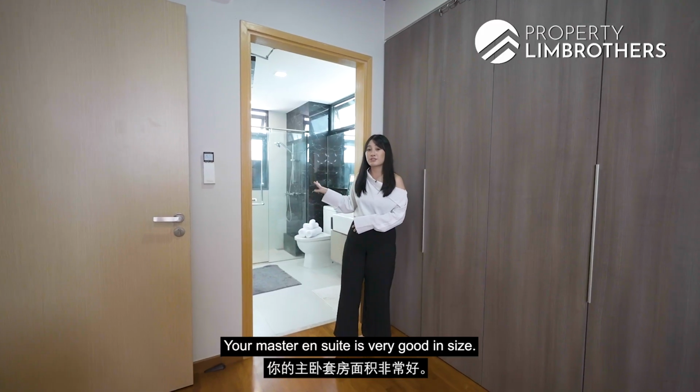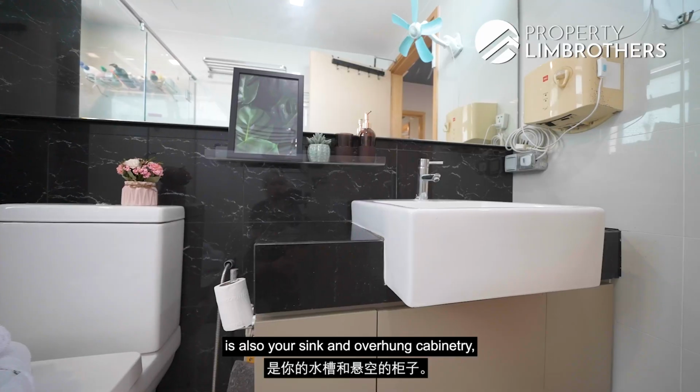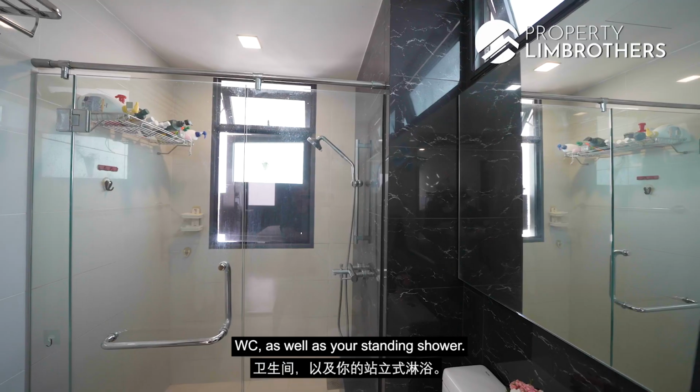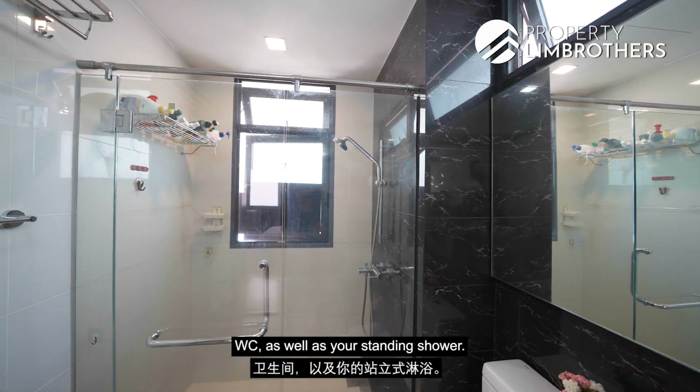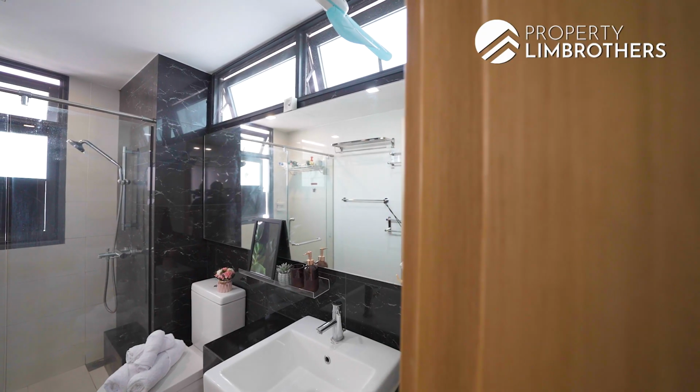Your master ensuite is very good in size. What you have currently installed is also your sink and overhung cabinetry, WC, as well as your standing shower. Similarly, you also have a huge window panel to help ventilate your bathroom.